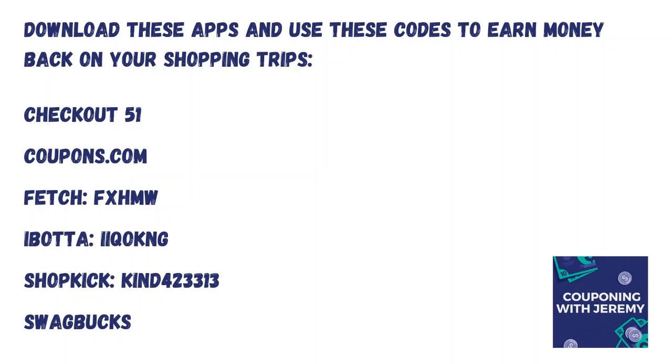I always use Shopkick as well. Sometimes I even scan without buying the products in Shopkick, and they still give you some money back. So these are great apps.